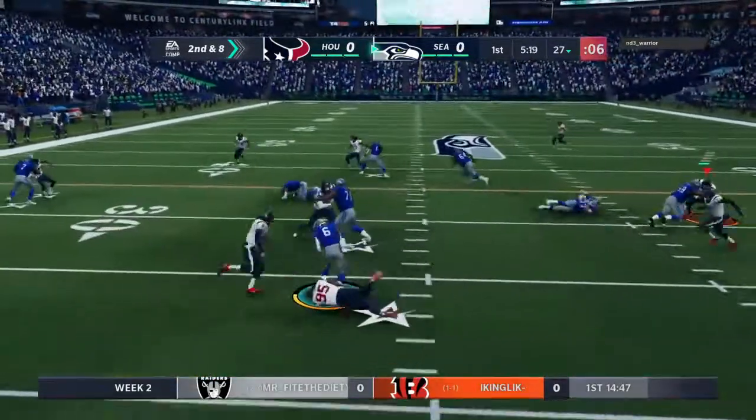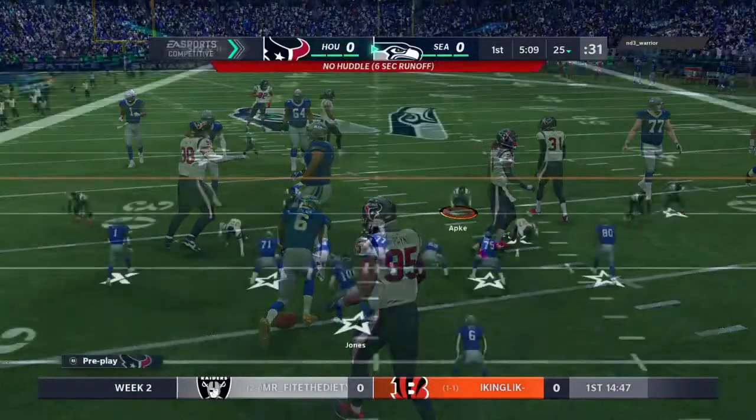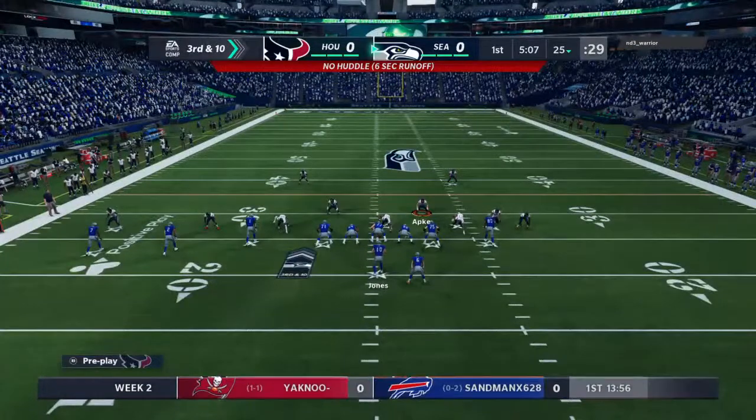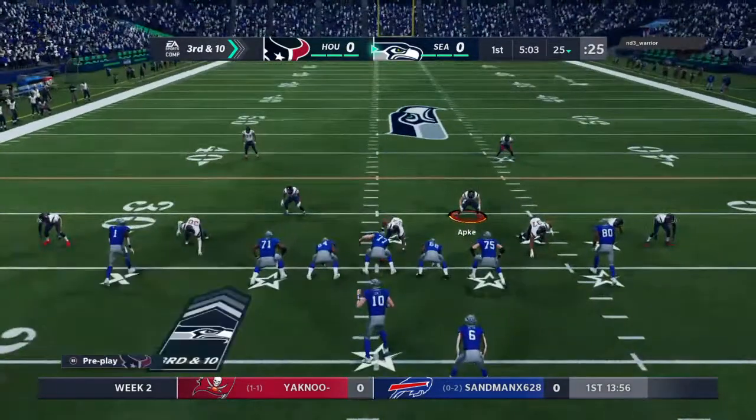On second down, a run with Breida. And he is met in his tracks behind the line of scrimmage. He lost 2 there, and it's third down. 2 brings up 3rd and 10.